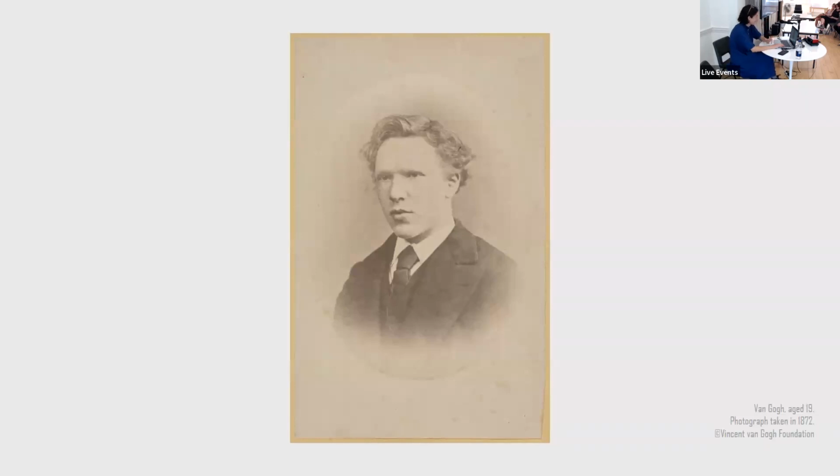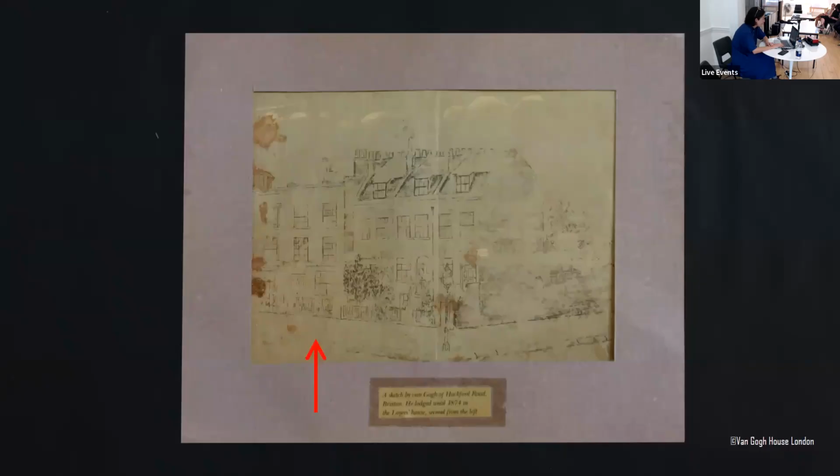So Vincent van Gogh turned up in London, age 20, training to be an art dealer. And this is a photo of him age 19, so you can see what he basically looked like when he arrived in London. This is the house in a drawing that was once attributed to Van Gogh. You can see there's a big red arrow pointing at what our house looks like. But in fact, the picture was de-authenticated in 2012. But it's still an interesting image of what the house looked like in the late 19th century.